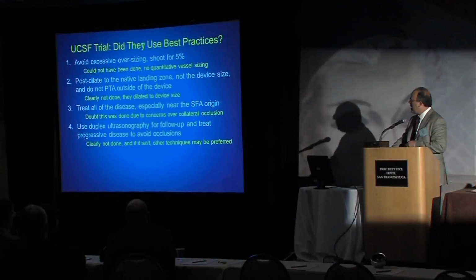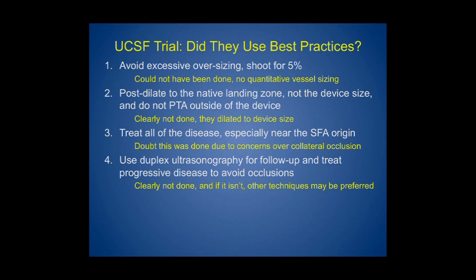So best practices, not just UCSF, but a lot of other trials have not always been used because we've learned a lot in the last few years. And I don't think this is UCSF's fault. I think this is data that was done before we learned all of this. We really want to not oversize the device. We want to shoot for 5%. And that really couldn't have been done in their trial.